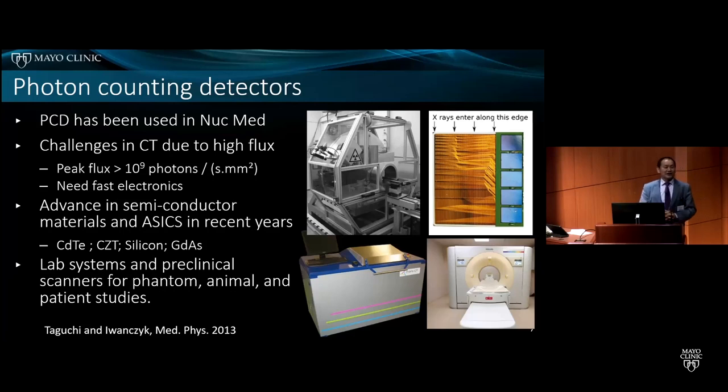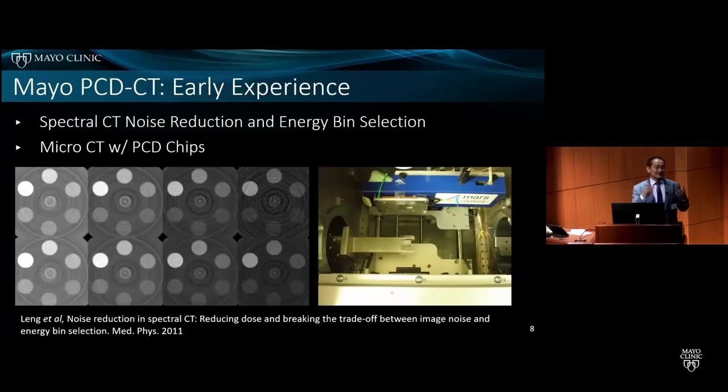At Mayo, we had the first CT scanner in the United States, and we were also early investigators of photon counting detector technology. I was very, very fortunate to be able to start working on this very soon after I joined the Mayo Clinic.